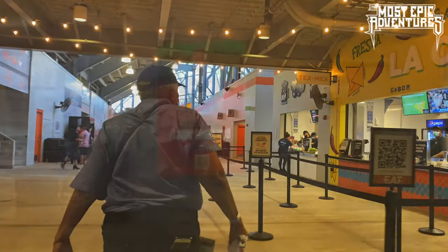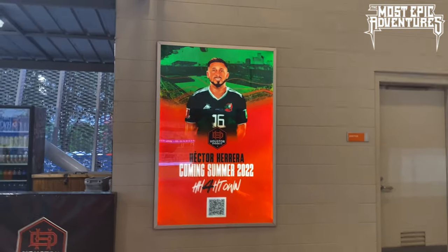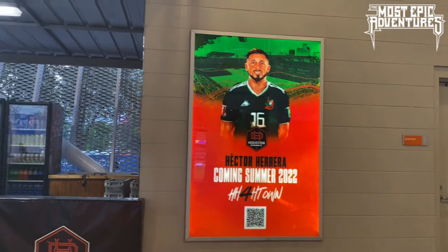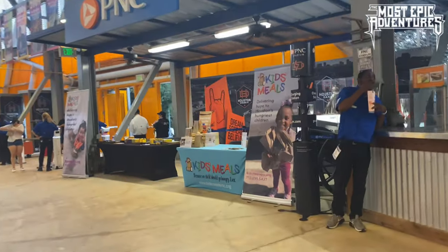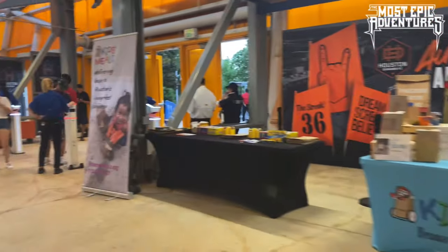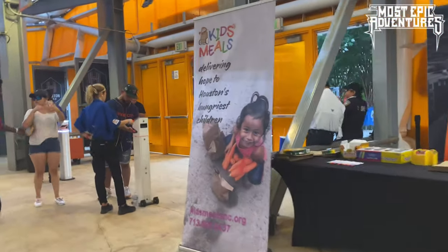Hector Herrera. He'll be here July 9th against Dallas. It'll be his first match. They were going to announce it tonight, but they didn't. Decorate some bags right here. This is where I came in. This is where I'm leaving.